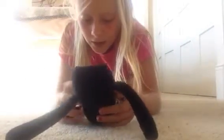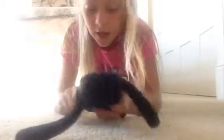But when I got him, I got it on Amazon. And I got seven mobs all together. So that was almost $20, I think. So yeah, there's the Enderman.